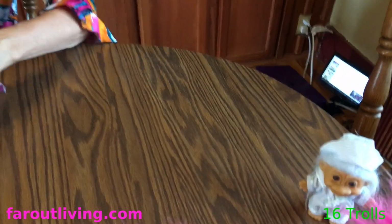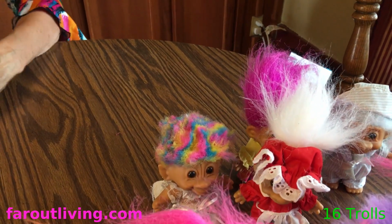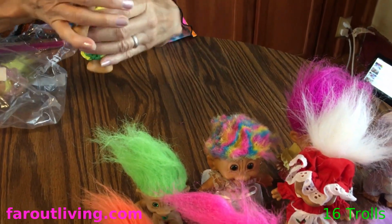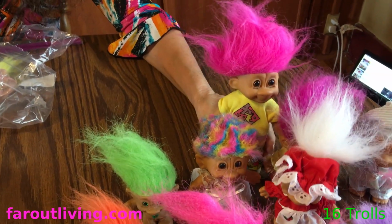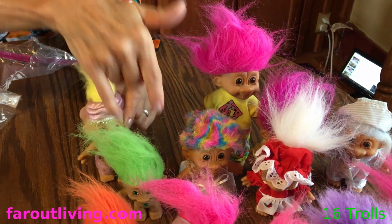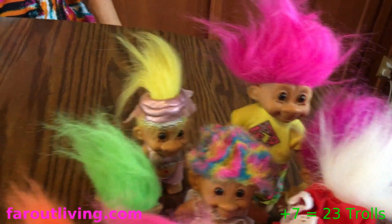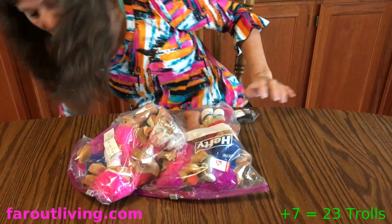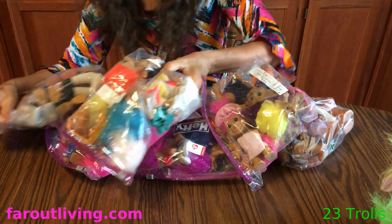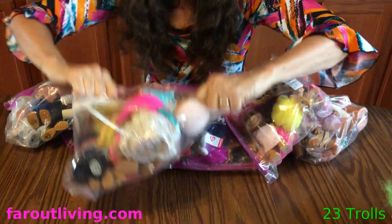Look here, a third bag, also $8. 1, 2, 3, 4, 5, 6. I really wanted this one. They're jointed, and they're a Russ, and I can't think of its name. So what we have here, 2, 4, 6, 7 in this bag. But wait, there's more. They were all marked $8. Let's get a count.